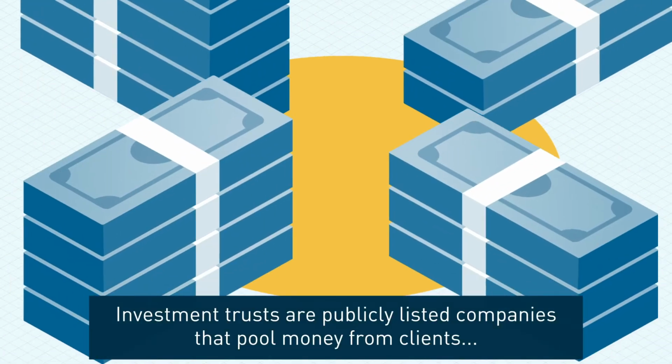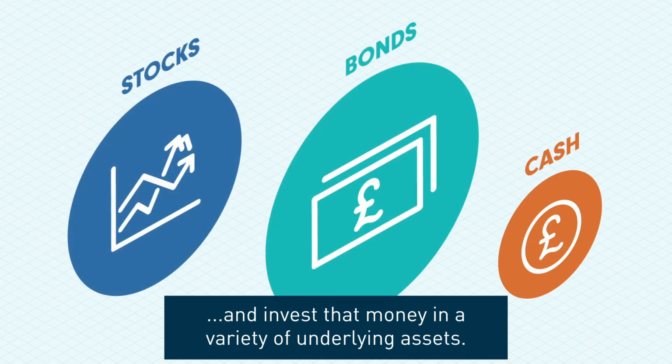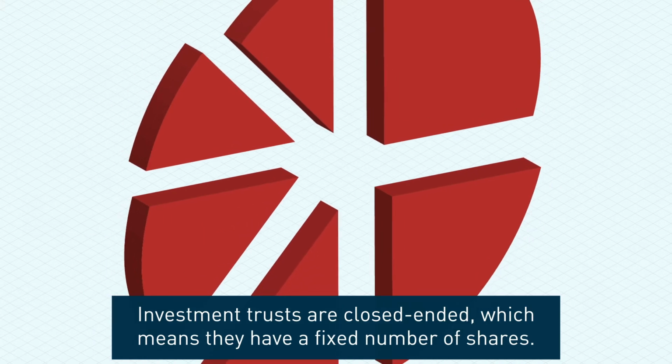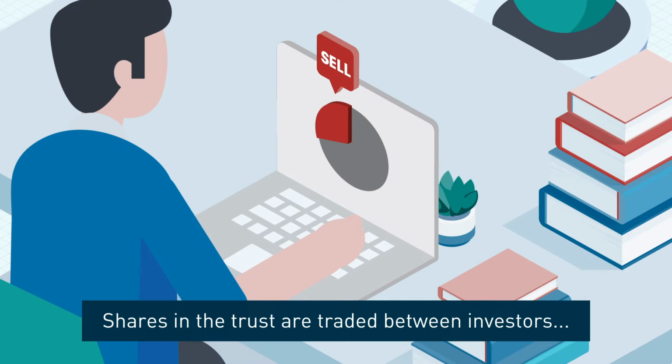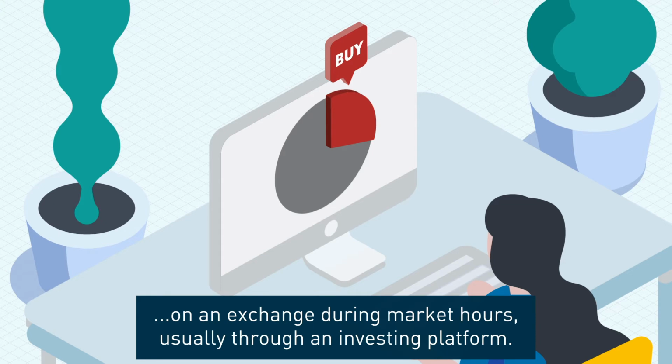Investment trusts are publicly listed companies that pool money from clients and invest that money in a variety of underlying assets. Investment trusts are closed-ended, which means they have a fixed number of shares. Shares in the trust are traded between investors on an exchange during market hours, usually through an investing platform.